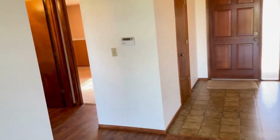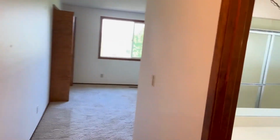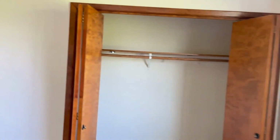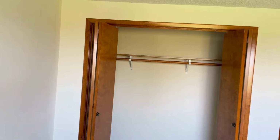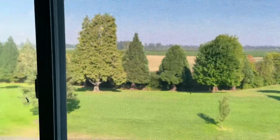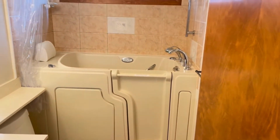And the upstairs also has the master suite, master bath with a stand-up shower. And a couple of accordion door closets. And what do you know, there's that view again. Gosh, can't get enough of that. And there's also another full bath with the handicap amenities for that bathtub slash shower.